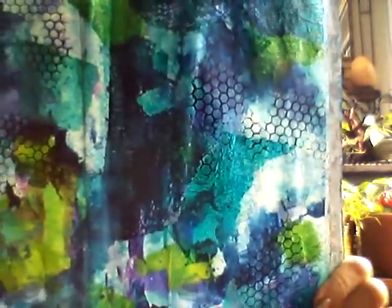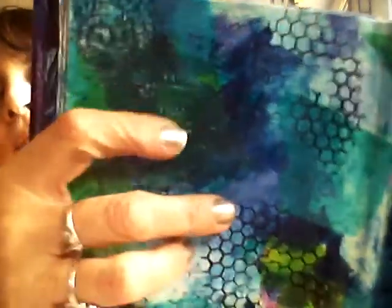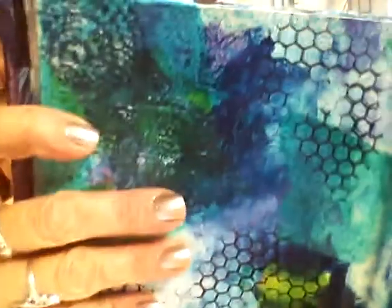And then I went in with some tissue paper and I glued down random pieces of tissue paper, just to kind of break it up a little and add more texture. And then, like up here, this is paper towel that I had used to mop up ink. And so there's random pieces of paper towel as well glued down. And so I let all that dry.